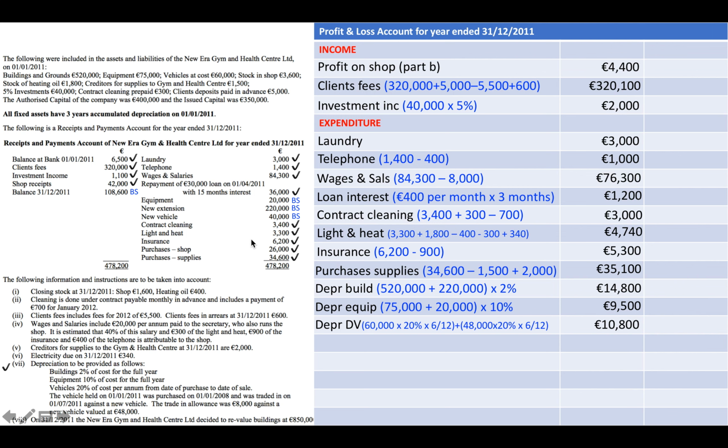48,000. Now you can see here that this says that we paid 40,000 for a new vehicle. That is right, but don't use that figure here. We did pay 40,000 for a new vehicle because we had a trade-in allowance of €8,000. Okay, but the new vehicle actually costs us 48,000 and we have to calculate depreciation on the cost. So when we work that out, we have €10,800.